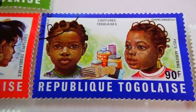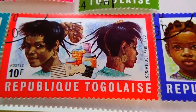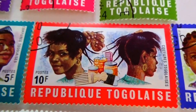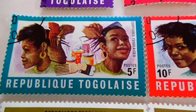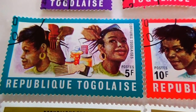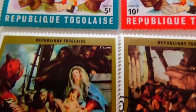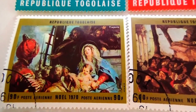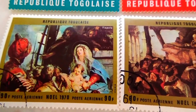Togo laws. A 10. A 5. These are their 1970 Christmas stamps. 0.90F.